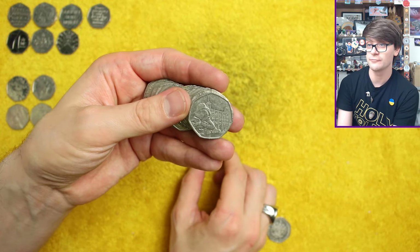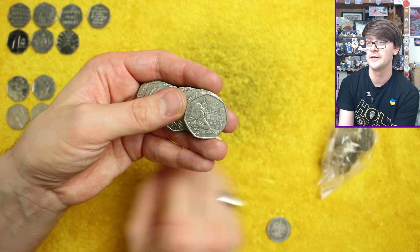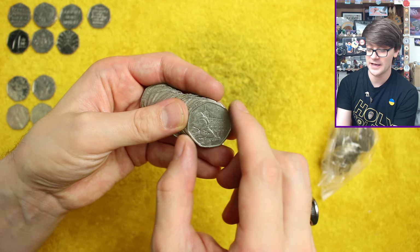Well, there's our first Paddington, right at the end of the video. We've got one more bag to go at the end of this, but we have found Paddington at the Tower of London.